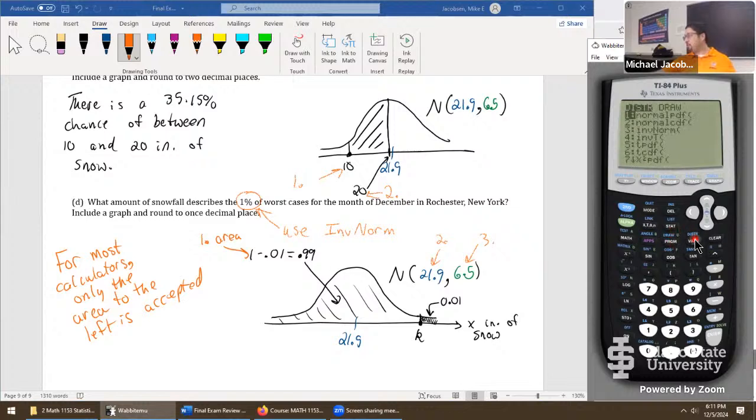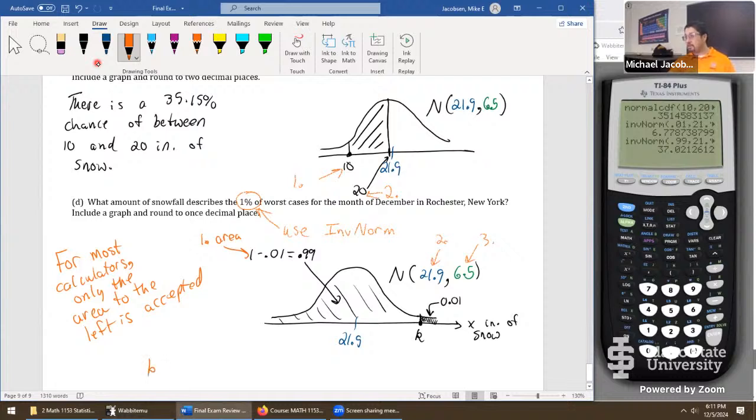So, back to second vars, inverse norm. Our area is really 0.99. So if you're ever on the right tail, use the complement rule again to get the right value. Hitting all this, now we have, rounded to 1 decimal place, 37.0 inches of snow. So we can say here, just to finalize the answer, K equals 37.0 inches or more describes the 1% worst cases.